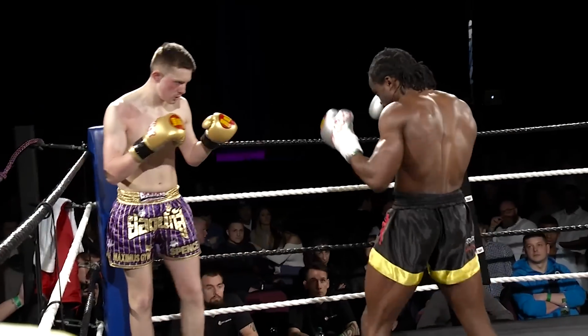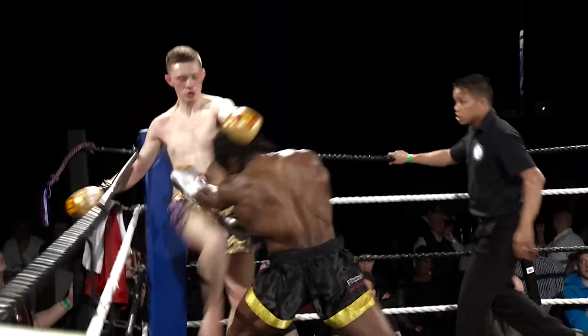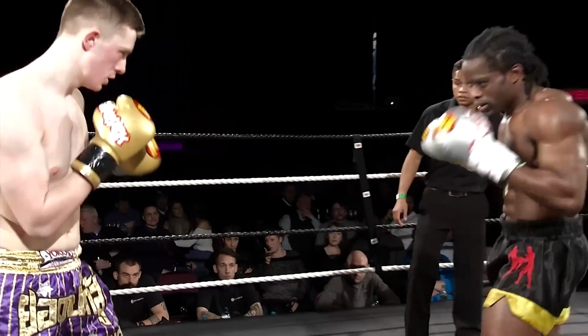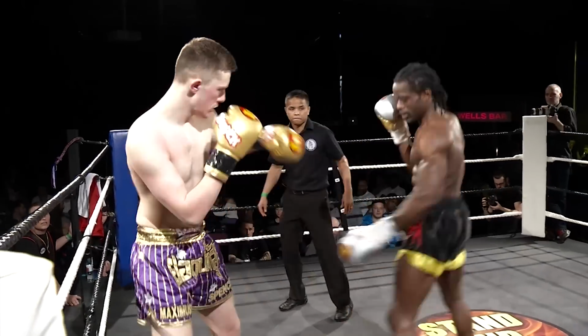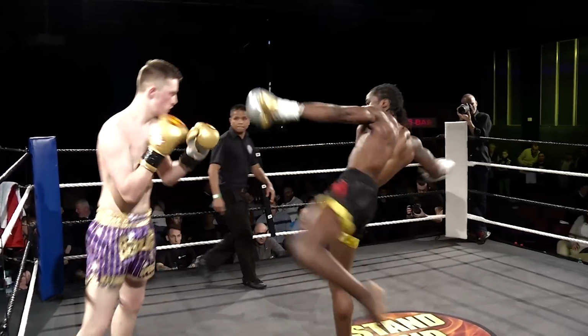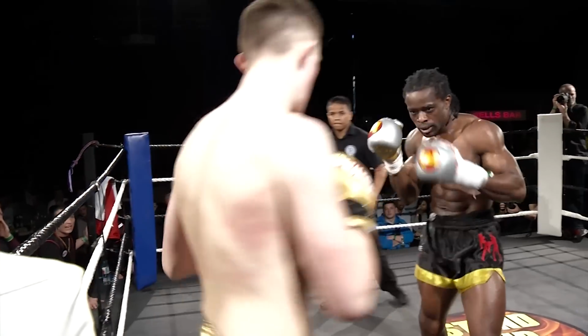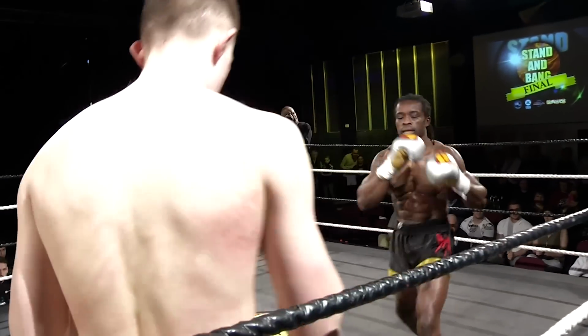Magnus coming forward here, controlling the ring. Can't reach him with a big swinging shot. I think Spence here has potentially a bit of a reach advantage. Maybe try and work off that jab, work off that kick, try and create some space to be a bit more dictatorial rather than letting the monster close the space. But some nice kicks there. Spence certainly not looking out of his depth at all here.